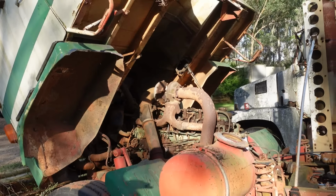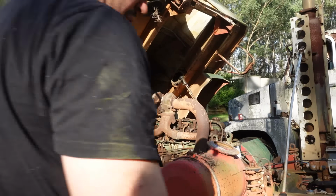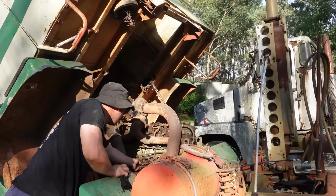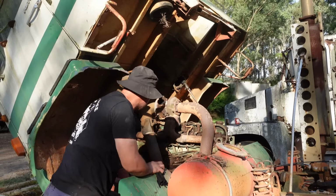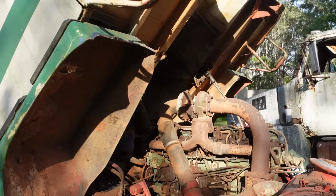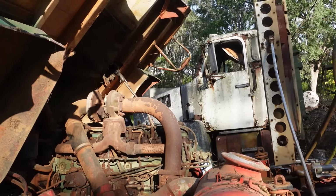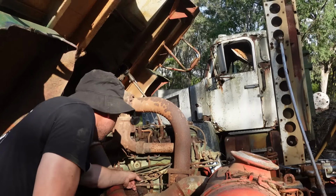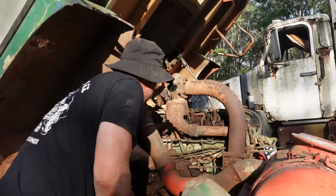Last time I started this, it pulled the throttle cable tight and then she went to full noise when I cranked her up. So we're gonna make sure that's not the case this time. Which I think it is still. She should be pulling back against that spring for idle. Yeah. Okay. So she's got a lift pump here.